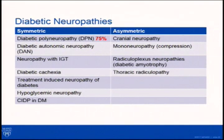So let's talk about diabetic neuropathies in a little more detail, since again, they're the most common cause. The most common diabetic neuropathy is the garden variety diabetic polyneuropathy. That accounts for 75%. But as you can see here, there are many different kinds of diabetic neuropathies. I have listed here those that are symmetric and those that are asymmetric, and we'll talk about some of these in more detail. We have the diabetic autonomic neuropathy that again correlates with glycemic control. Neuropathy, whether or not it's associated with impaired glucose tolerance. Treatment-induced neuropathy, and the question about CIDP in diabetics.